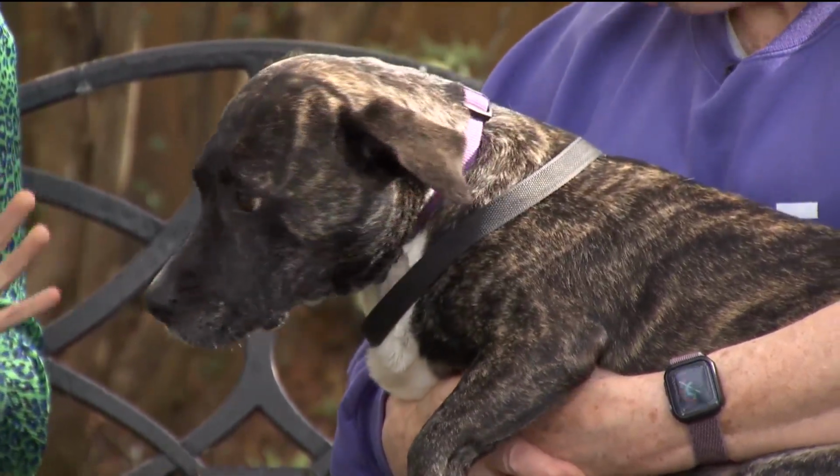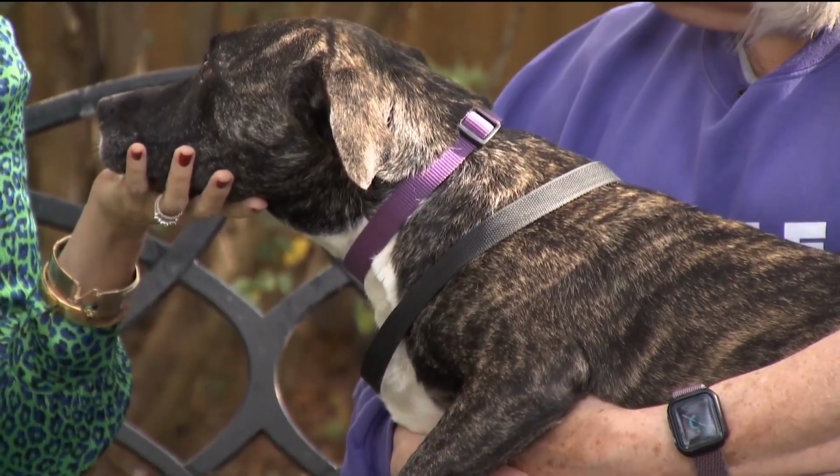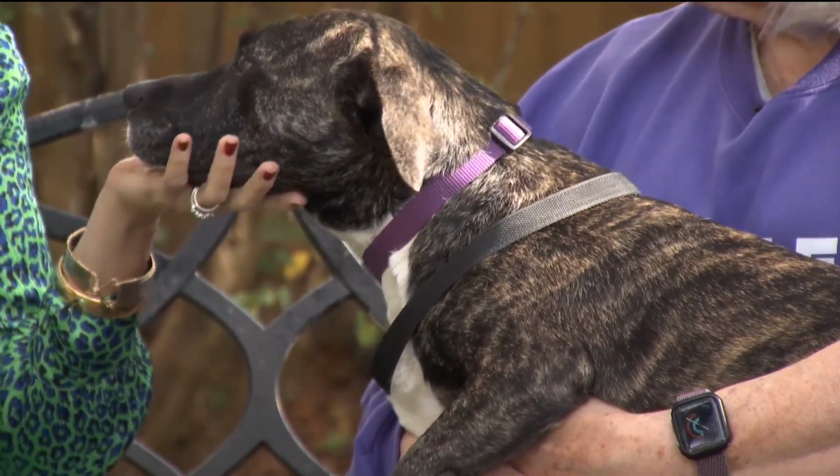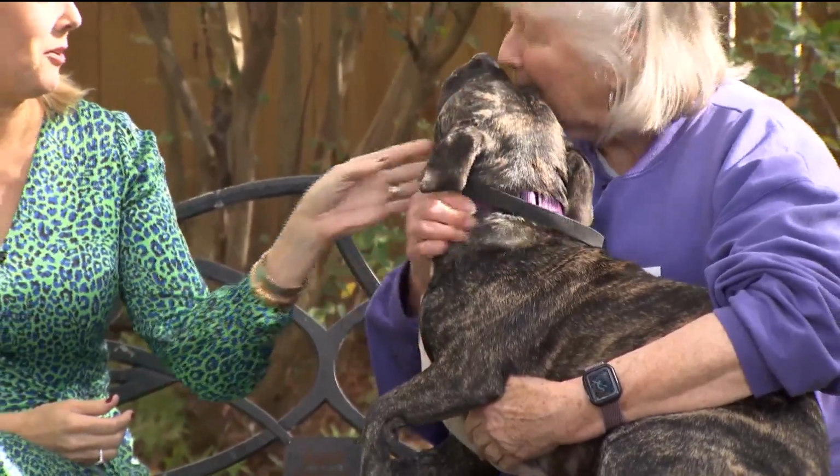Oh, and we think she's crate trained, probably house trained. I'd be stunned if she wasn't. Why did somebody dump you at the gate? Because they were mean. Don't you wish they could tell you? I do. We're going to find her a better home than that person. That's exactly right.